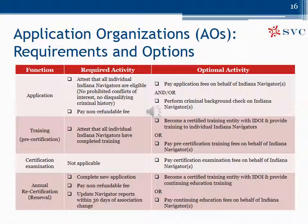When it comes to training, application organizations must attest that Indiana navigators have all completed the required training, but they may choose to become training entities themselves, applying with the Indiana Department of Insurance to become authorized training entities. They may also choose to pay the training fees for their Indiana navigators so that navigators may receive training from another authorized training entity. Application organizations do not need to complete any certification examination, but may choose to pay the fee on behalf of their associated Indiana navigators.